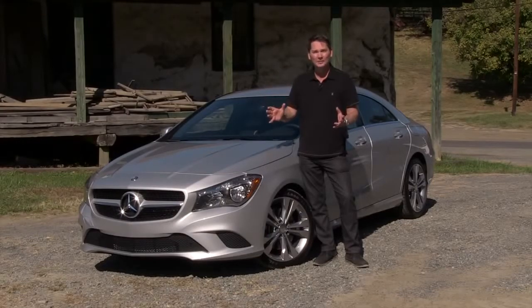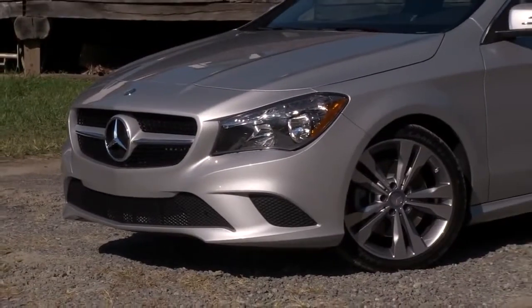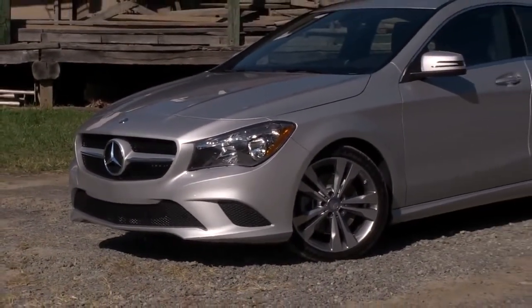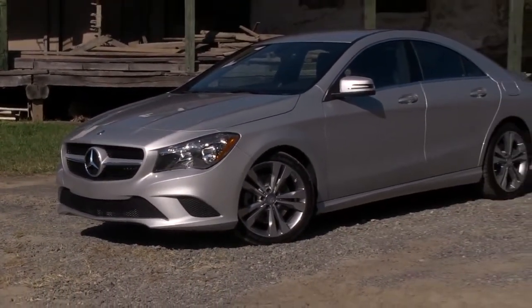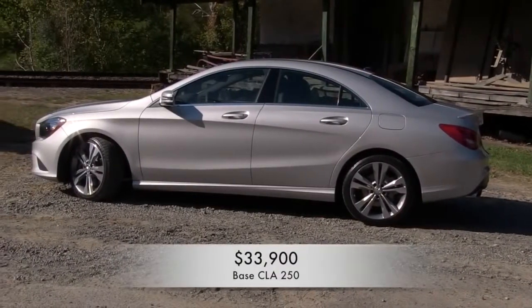They're trying to get younger people to try their brand. Typically, Mercedes-Benz owners have been older. They're getting people into this car by producing a sexy-looking sedan at a good price. It starts at $33,900, and you get a lot of car for your money.